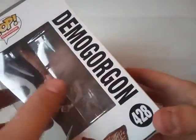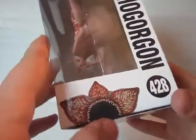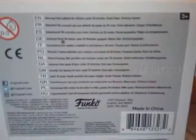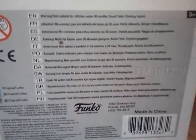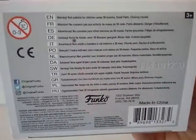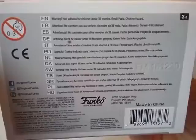Then on the side of the packaging it just says Funko Pop Television again here, and then Demogorgon, you can see the top of his head. And then the bottom of the packaging, it has all that weird stuff. It's a little bit different looking than usual. One second. Let's see. If you want to read that, you can pause it now.